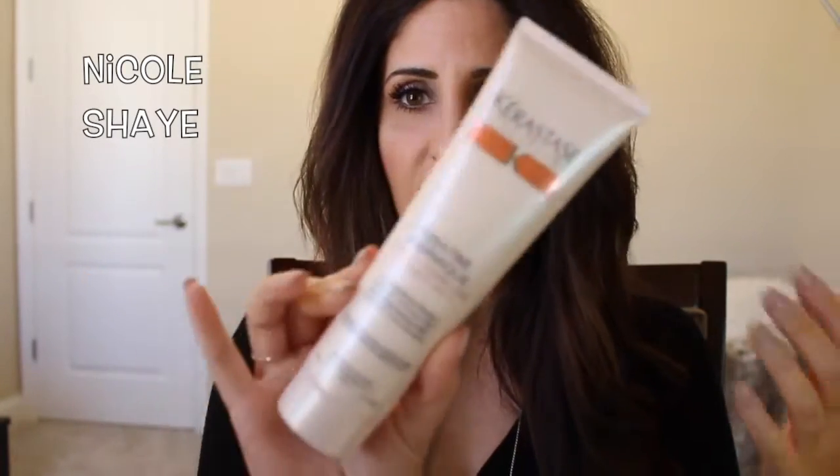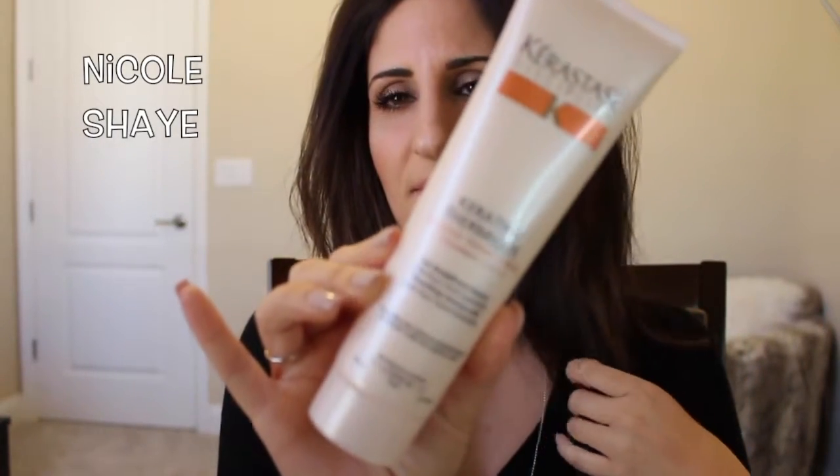Then I will go in with my Keratine Thermique. This is my heat protectant, and it's also for anti-frizz. I talked about this in my hair haul video, so I'm not going to go too in depth with this. You could just watch that video. So I just go in with this. I run it all through my hair before I do anything, and then I go in with the Creme de la Creme right after that.